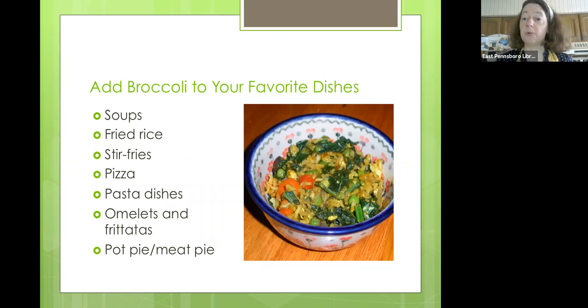So those are a couple of recipes that I really like, and you can adjust the flavors by increasing or decreasing the amount of peppers that you use. You can also try broccoli with a lot of different things. Any soup that you make, you can probably try putting it in if you'd like to have a vegetable. You can add it to your fried rice when you're cooking it, and to other stir fries. You can put it on your pizzas. You can add it to pasta dishes.